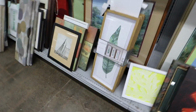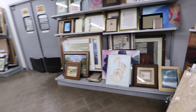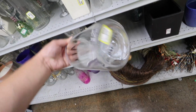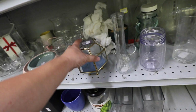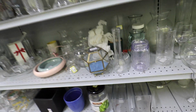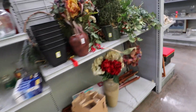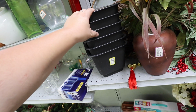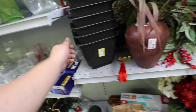Oh, this art is pretty nice. The 3 different leaves, Target 3-pack. Stash. This is a little Ray-Dan piece for $1.99. It's missing the lid though. Oh, this is like a cute little container. Man, the store's a little bare today. Usually you see this place super full of stuff. Kind of tempted to buy this set of 4 little planters for $5. Actually, a set of 5. 1, 2, 3, 4. Oh, 6. Ooh, that's a good deal.